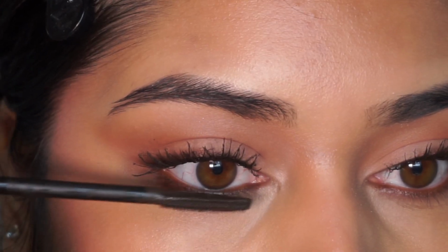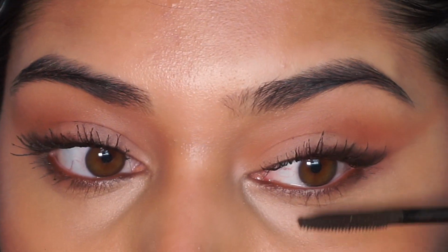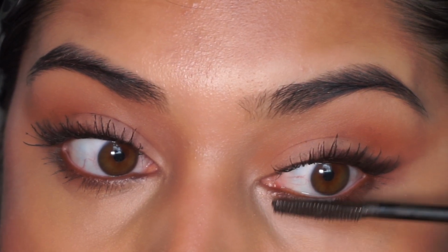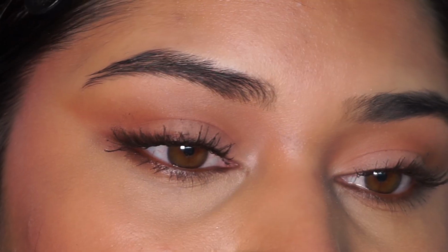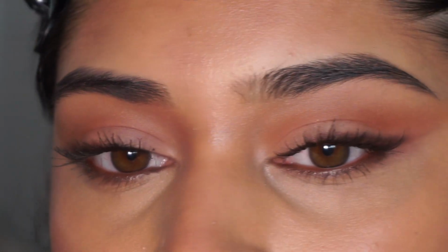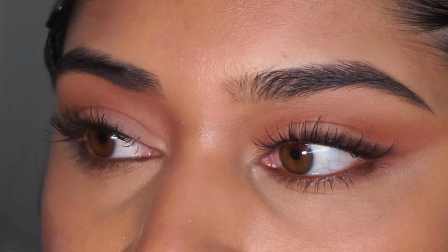I know people have been doing this since the 2000s or the 90s, but for some reason I forgot about it. You can literally just add some liner to your waterline and drag it into your lash line just a little bit, and then blend it out with your finger. Then I went ahead and added some mascara to the lower lash line, and this is what we ended up with. I am really happy with this.